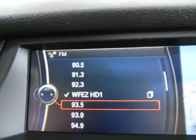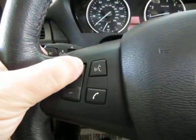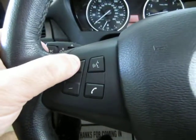And then you move the little wheel up and down to change stations. We're going to leave it in that station. You got a remote control here for the volume here. Lower here.